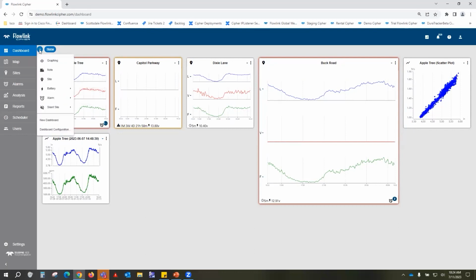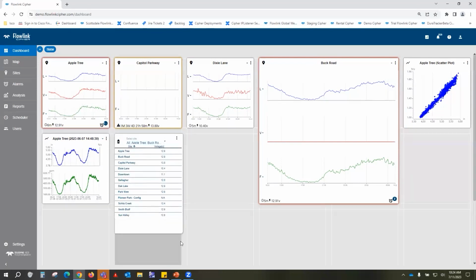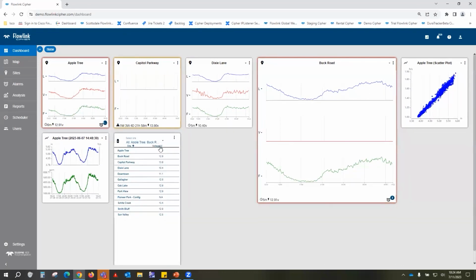Some additional gadgets we have is we have the battery gadget. This allows me to see all my sites in one place and what their voltages are. I can arrange those from high to low, so I can see which sites need batteries sooner than others. NA, typically not applicable, just means it's probably AC powered, and so they're not recording voltages, and so therefore that's not going to show up there. If I didn't want my AC powered sites included, I could simply uncheck them, and then they just won't be in the list.